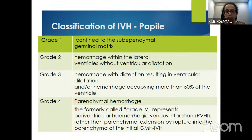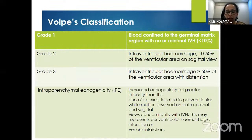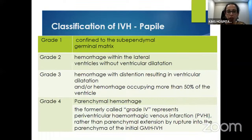There are 4 grades in this. Then later on the Volpe classification also came into work. So grade 1: the hemorrhage is confined to the subependymal germinal matrix. Grade 2 is defined as the hemorrhage which is within the lateral ventricle, but the ventricles are normal in size. There is no ventricular dilatation.